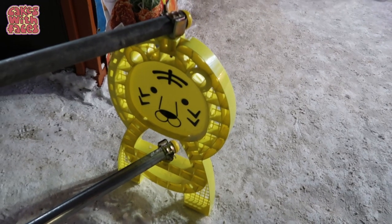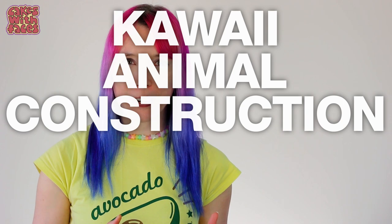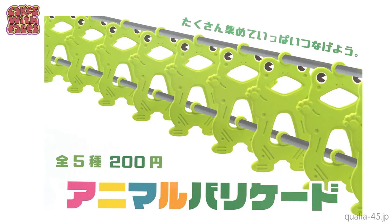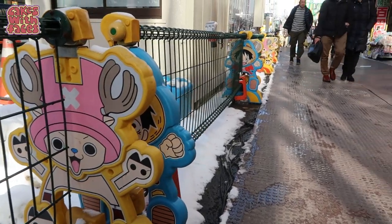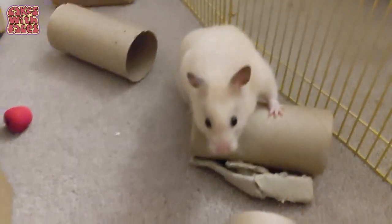You know those cute barriers they have in Japan when there's construction going on in the road? Well, you can get a tiny gachapon version. Kawaii animal construction pole holders. What are they called? The title in Japanese says animal barricade. They really do have these in Japan. I've seen ones with Sanrio characters and ones with characters from One Piece, the anime. But if I had these gachapon ones, I could make barriers for my hamster. Although she probably would chew them or just climb over them.